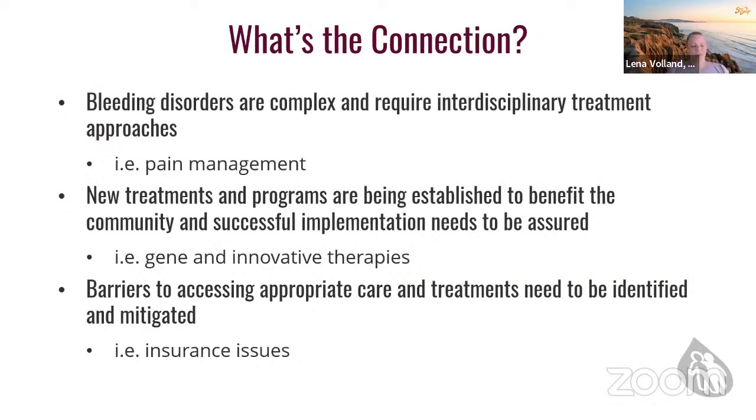Now, what in the world is the connection? And why are we talking about implementation science? Why is this so important here? And why is this important to our bleeding disorder community? When we're thinking about bleeding disorders, no matter if we are thinking of VWD, hemophilia A and B, an ultra rare factor deficiency, or platelet disorder, they are complex. They're not very easy disorders to deal with, and they truly require an interdisciplinary treatment approach.